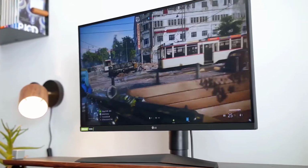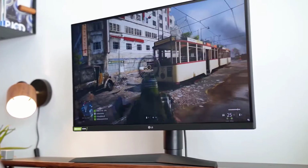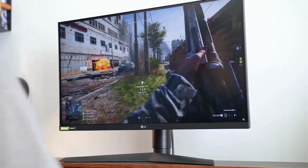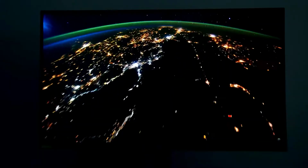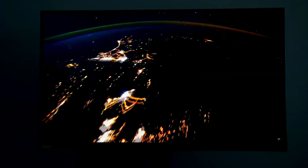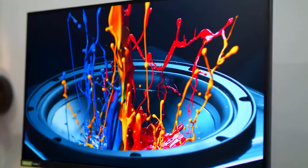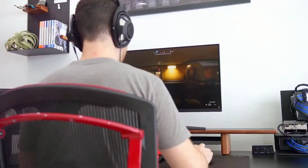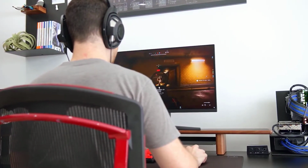And I think when looking at it, the color and just the black levels itself is probably the most appealing you'll find on a gaming monitor, with the Nano IPS looking similar to an OLED screen, and it's the same technology they use in their LG TVs. Not only that, but the panel itself has an anti-glare coating and has very minimal bezels all around.